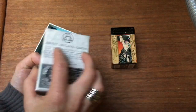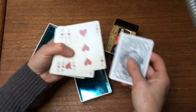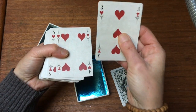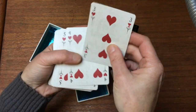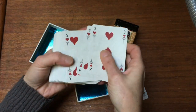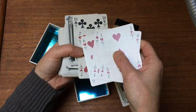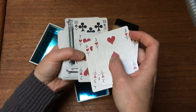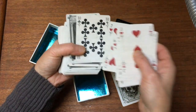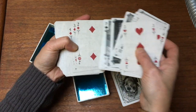This deck is wonderful. One of the things that makes it wonderful is the cardstock, which is beautiful, a little slippery, but not unpleasantly so. Wonderful, wonderful linen finish. Feels very durable. I mean, it feels like playing cards, but really nice playing cards. The idea behind this deck is that it merges the French suits, say hearts, with the Italian suits, cups, clubs, and wands, spades and swords, diamonds and pentacles.